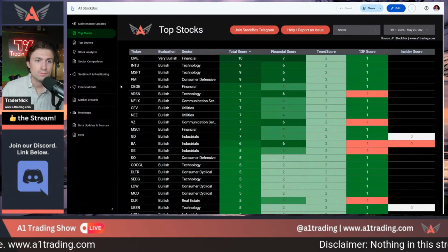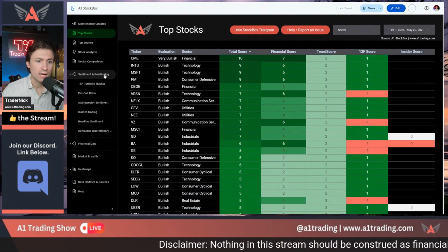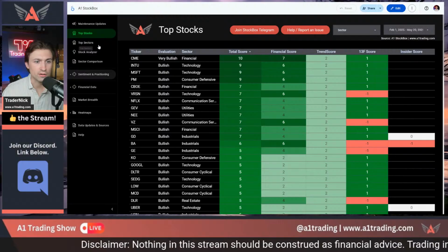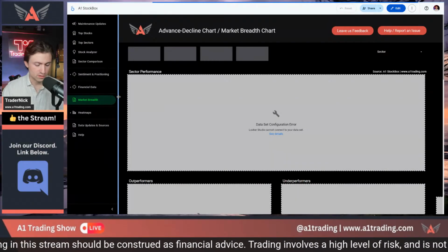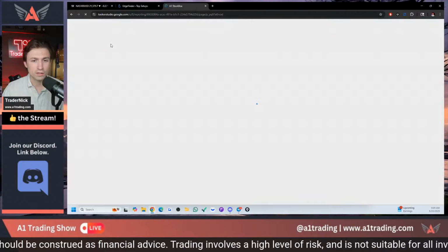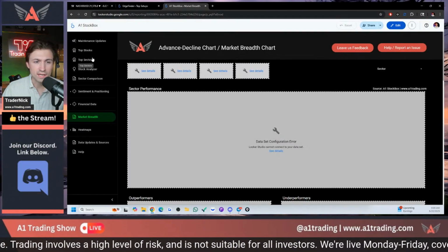I've also got the stock box. I was playing around with the stock box here recently. Got some cool stuff I've been playing with on this side of things. For example, well, it's not going to work, of course, when I pull it up, but it was working yesterday. We were working on a market breadth indicator, which has decided it doesn't want to work today.